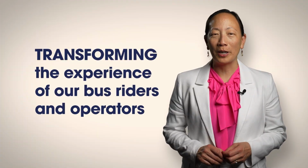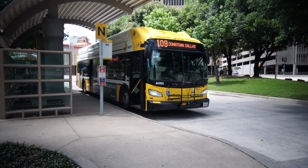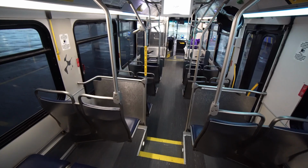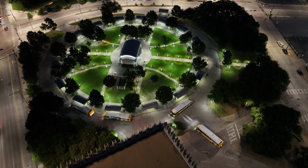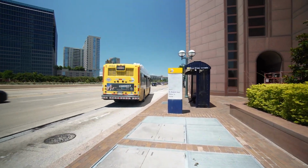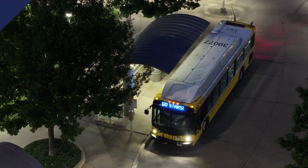DART is transforming the experience of our bus riders and operators. We are purchasing over 500 new buses that will include features you have asked for, including updated technology, improved safety features, and additional amenities. Bus stops will be transformed with the addition of next-generation bus shelters to replace existing ones. These will provide improved visibility, lighting, and more comfortable seating for our riders. The improvements don't end with our bus network.